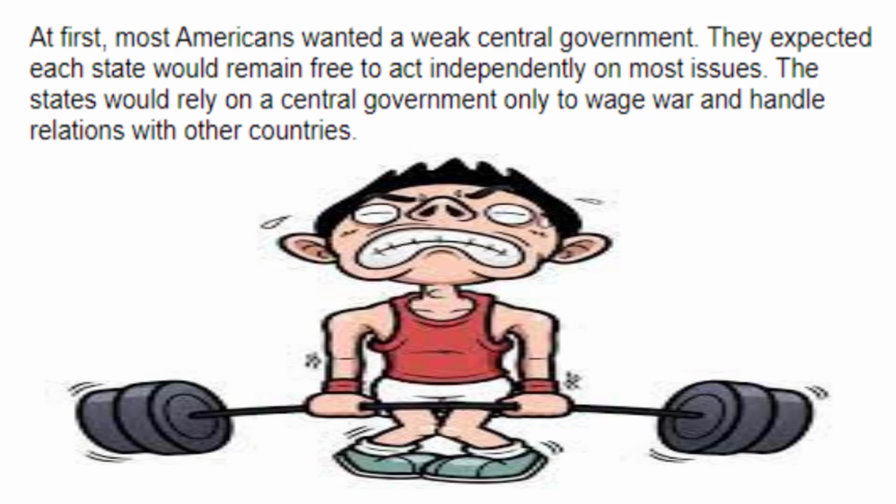At first, most Americans wanted a weak central government. They expected each state would remain free to act independently on most issues. The states would rely on the central government, or federal government, or national government, whichever way you want to put it, only to wage war and handle relations with other countries. Question 12. At first, most Americans wanted what type of central or federal or national government? They wanted it to be weak. And number 13. At first, most people were expecting each state to be able to do what? To act independently on most of the issues. Maybe not on waging war or handling relations with other countries, but for most of the other issues, they expected the states would be able to act as they pleased.